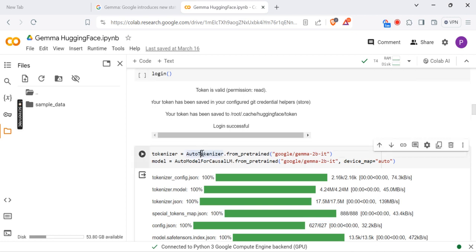After that, you load the tokenizer and the model. So if you observe the name of the model, it's Gemma 2B IT. So IT here stands for instruction fine-tuned. So this is not a base model, but they took the base model and they have fine-tuned them with instruction-based datasets. That means it is now equipped to follow your instructions.